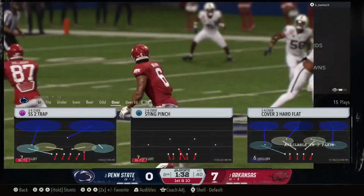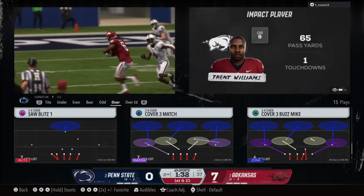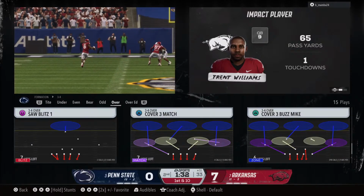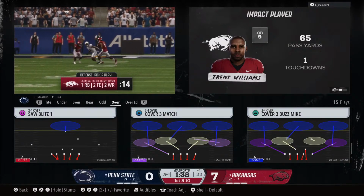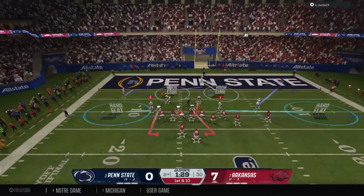Man, Chris, everything seems to be clicking for this offense. And if they can keep this up through all 4 quarters, it could get really ugly by the 4th. The Razorbacks will line up on 1st and 10.